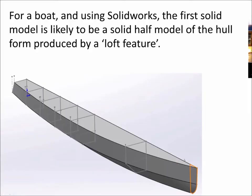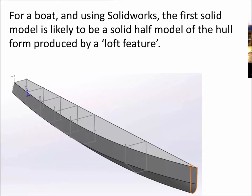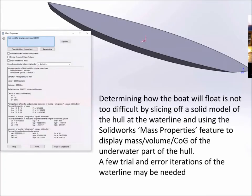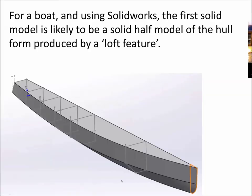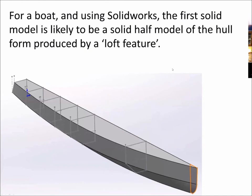And then you have the problem that you probably want to know how it's going to float. Well, the software will automatically tell you the weight of everything you draw, because you specify materials and so on. So you're going to know the weight very accurately indeed. And the way I find out how it's going to float is to take that solid model, that solid block, and just slice it off at the waterline. You guess a waterline position to start with, right? Just make a guess of where you think the waterline is going to be. Slice your hull model.